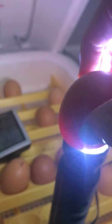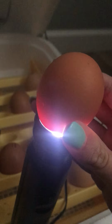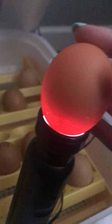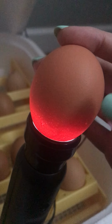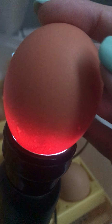Here's egg number 3. Sorry if I'm blinding you with light. Oh, look at this one now. Look how dark the top is. This one seems different than the other two. Would you agree with that? Oh, look. This mass right here seems to be moving. See it? Do you see the dark spot in there moving around? Yeah. He's definitely moving, isn't he?